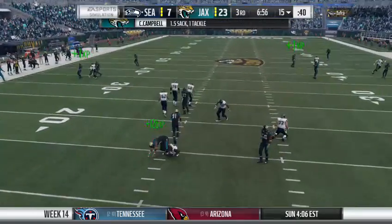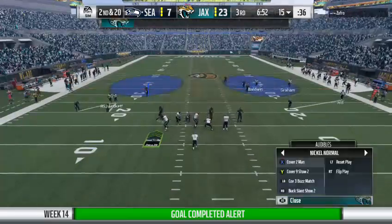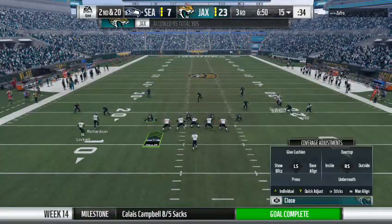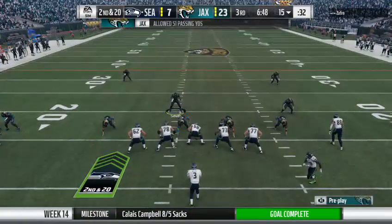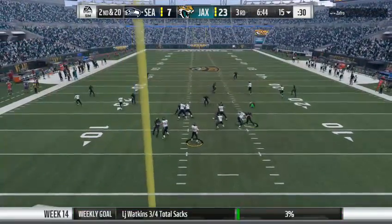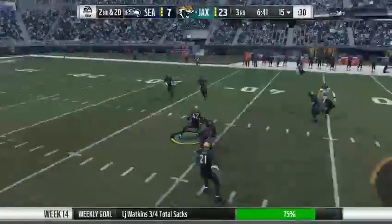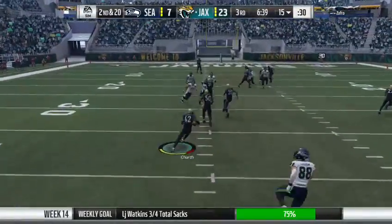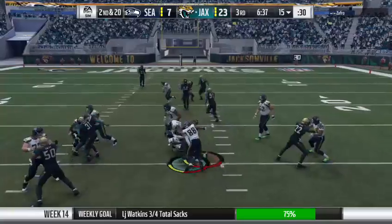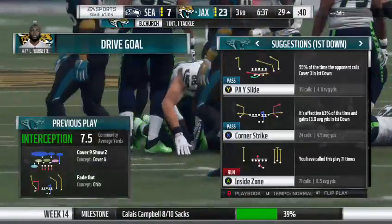And the Jags get to him as down he goes. Calais Campbell in there to get him, and that's sack number 8 for him on the year. To throw on second down. Wilson, he's going to air this. He rifles one that's intercepted. Picked off by Barry Church. And he'll bring this one back to the 29.